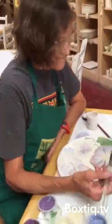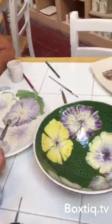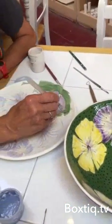That purple there is here now, but once that fires up at 2,000 degrees, you'll see the huge difference. And that's what's kind of the nice, fun leap of faith of knowing that the colors will look very different after it gets fired up.